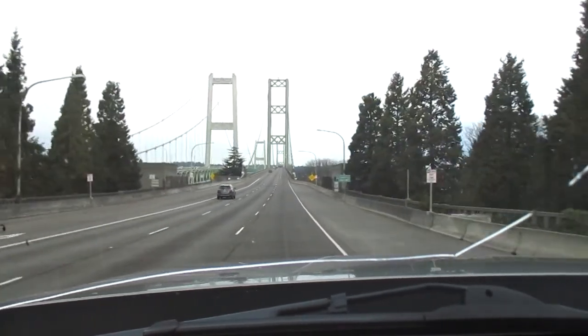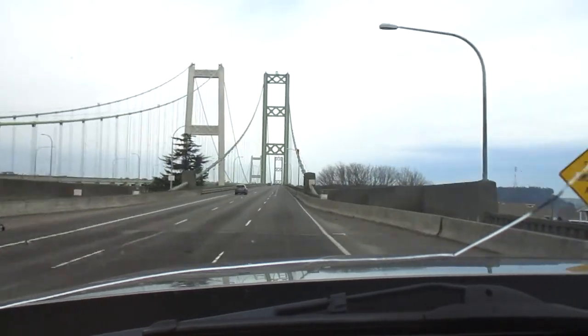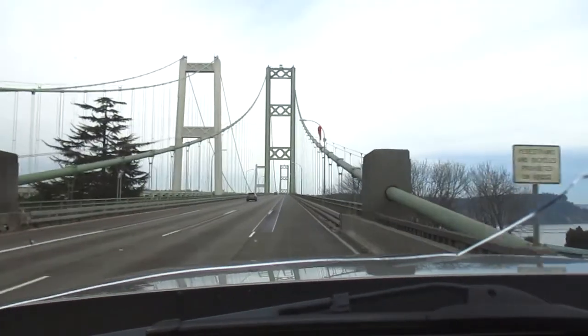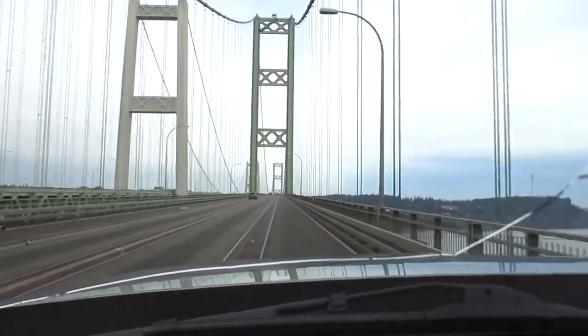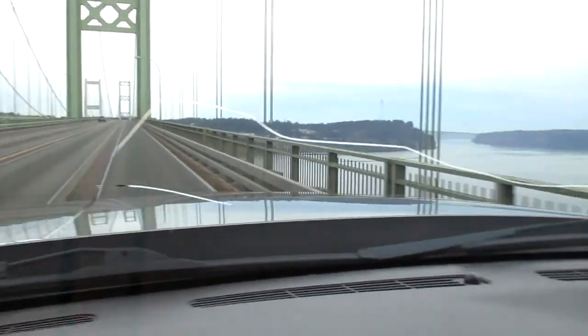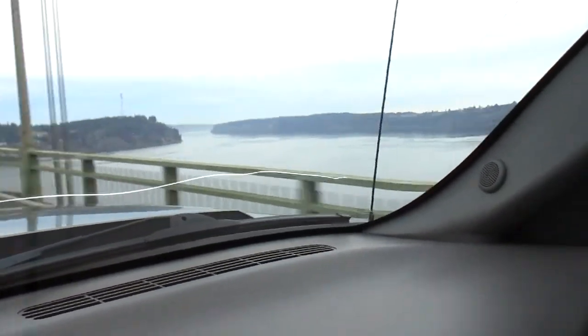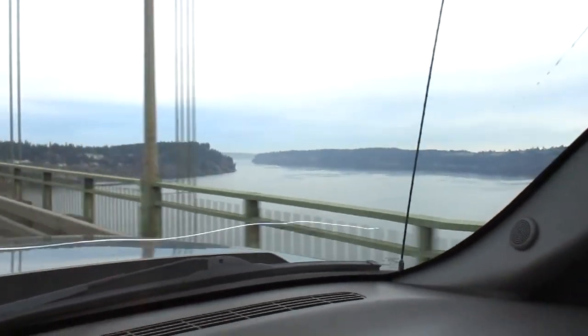If you guys don't know about the original Galloping Gertie, go to Wikipedia and read about the bridge that was designed, and that the high winds of this part of Washington State took out. It went to the bottom of this portion of Puget Sound.